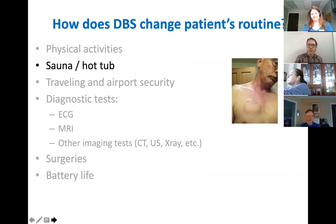Then other practical things. So sauna, hot tub. We're very often asked, can I continue to do this? Often what we recommend is that the patient is not immersed or is not in an environment in which the temperature is higher than their own body temperature, right? So we say 39, 38 degrees Celsius, right?